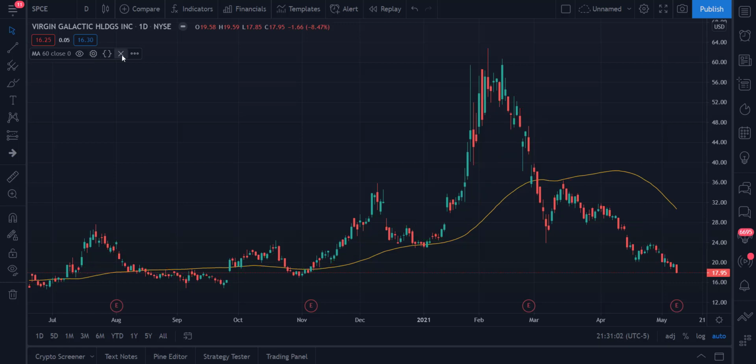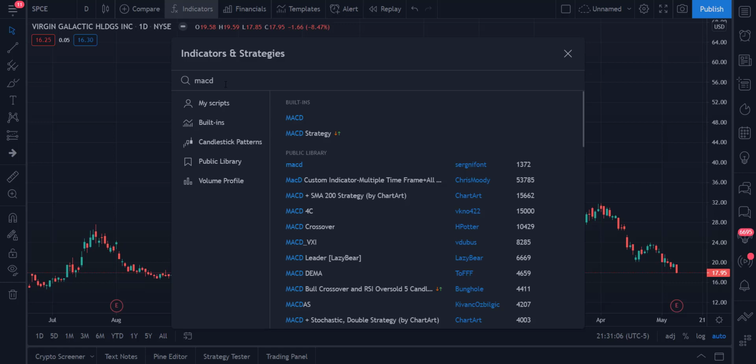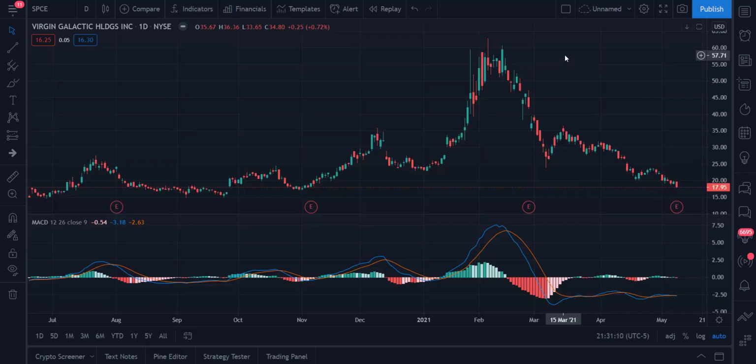Let's go ahead and kick over to the MACD. Now, some guys use the relative strength index, the RSI. I prefer to use the MACD as my momentum indicator. And wow, you can see how this really affects.